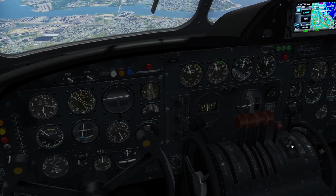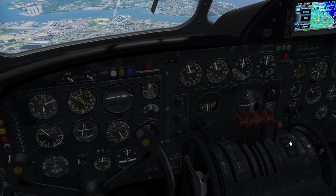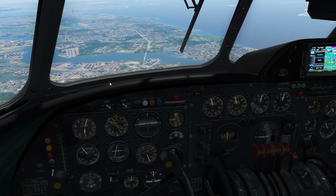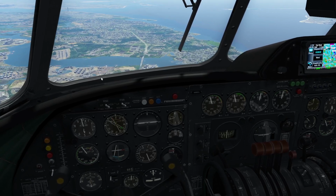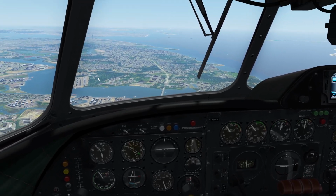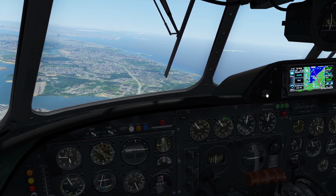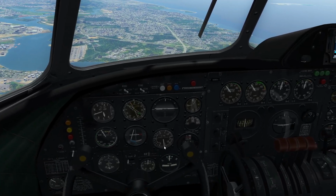Sorry, we don't want to do that, but we might want to. Heading 045, TWA4003. We might want to increase the RPMs a bit. And let's go down a bit more on the manifold pressure. Let's turn a bit to the left. So let's see once we get closer.